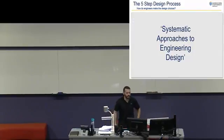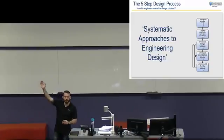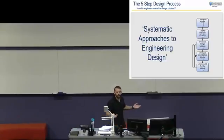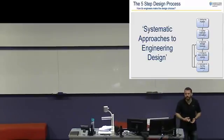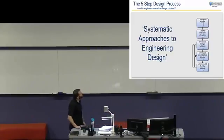So we need these systematic approaches to engineering design, and the standard one that we actually use is the 5-step design process. Has anyone seen this before? Yeah, a couple of people? So it's pretty straightforward, 5 steps. First one's define the problem, work out what we're solving. Next, gather important information, so that's kind of the research phase. There's no point reinventing the wheel, and we'll talk about that. Generate multiple solutions, so this is your brainstorming, what can we do kind of section. Analyze and select the best solution, and then implement and test the solution.